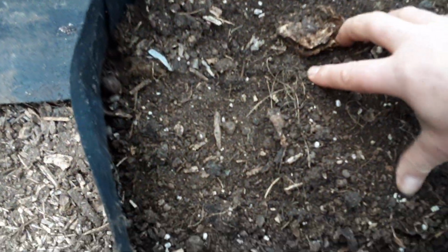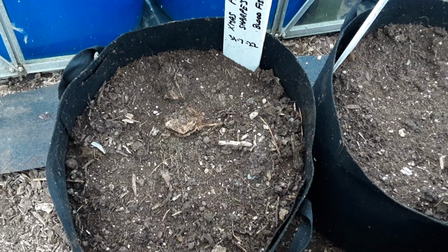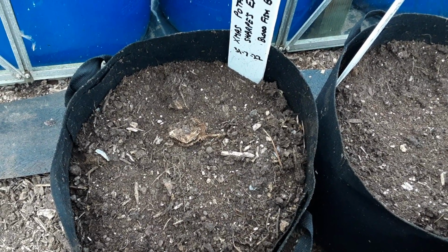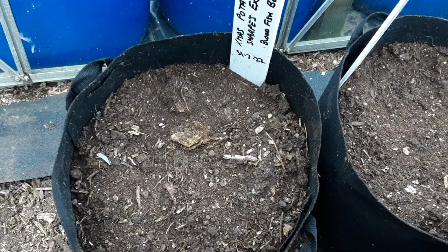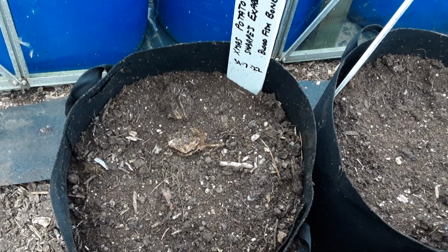Let's just, oh no, that's hard. So let's hope that the Christmas potatoes aren't frosted, but unfortunately wherever I'd have put them they would have froze, even in the shed at home.